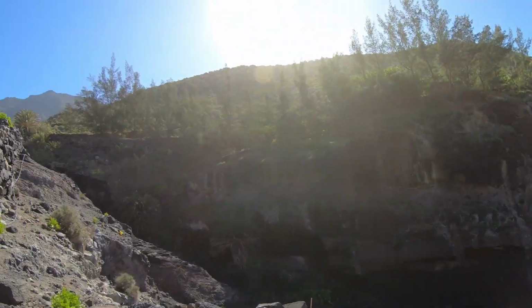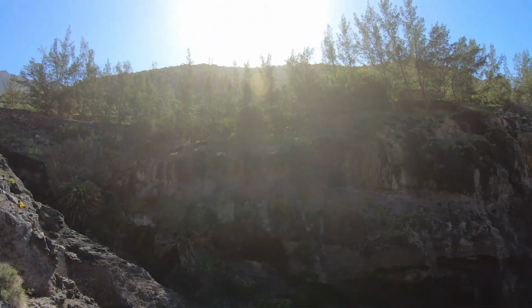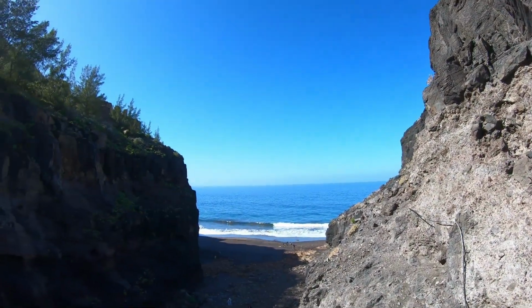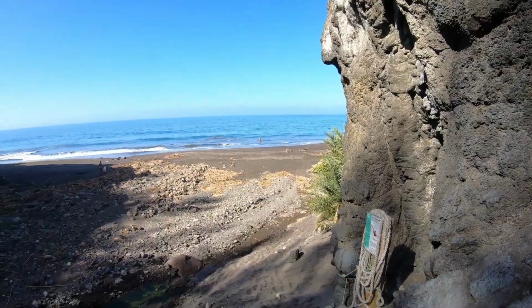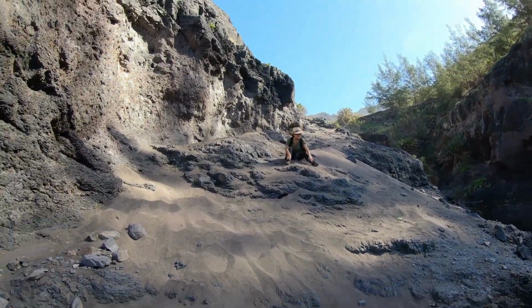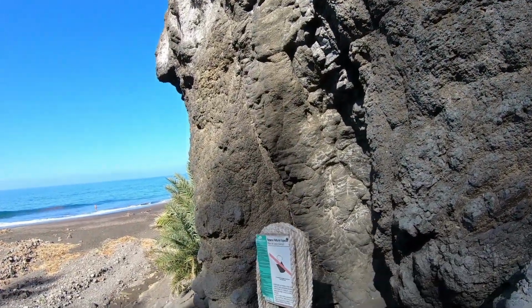It took us a little over 2 hours. We haven't really been speeding or anything. So I think if you're really fast, you can do this in 1.5 hours. If you're like a trail runner, you can probably do it in even a little bit less. The entrance is a bit of a combination between a sand dune and rocks, so it's very tricky. And when you slip, your ass is gonna hurt.